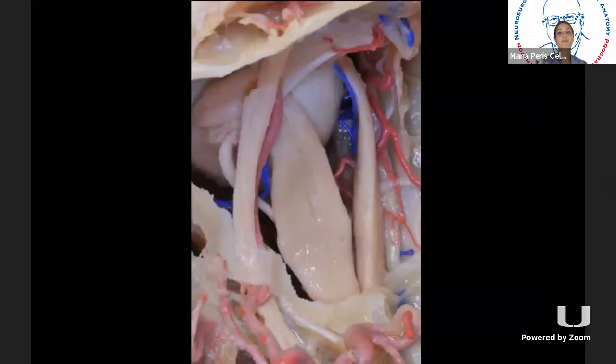So this is an inferior view of the orbit where we can see. This is the right side. So this is medial and this is lateral.